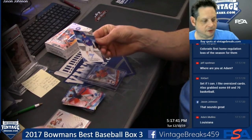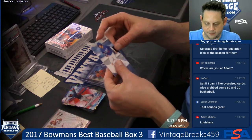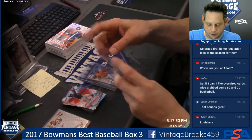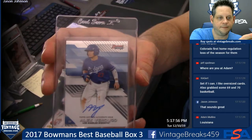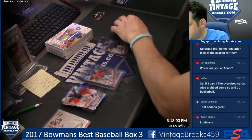This is a fun box. You got it, Jason. I'll tag it for you right now. I don't know what Verdugo cards go for. If anyone wants to let me know if it's worth slabbing or not, I'm not as familiar. Mikey's a savage with this stuff. He's all over it. Jason, what do you think on Verdugo? Is it worth grading? If so, let me know.